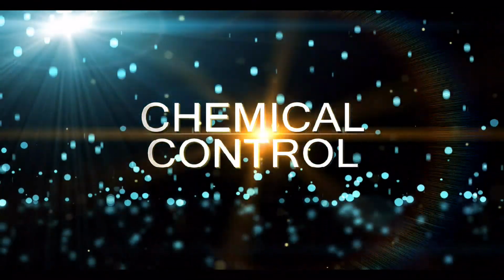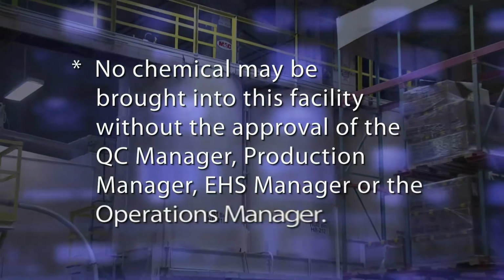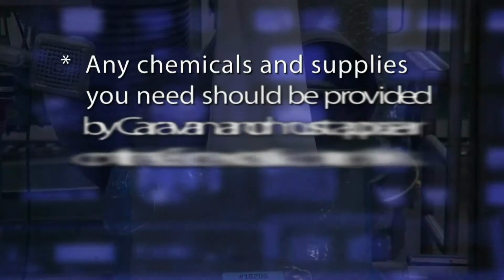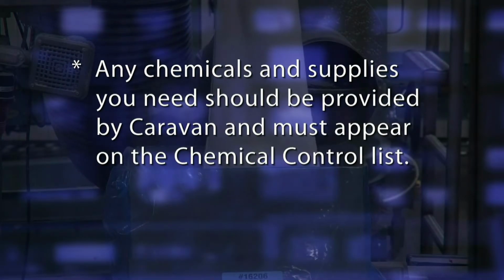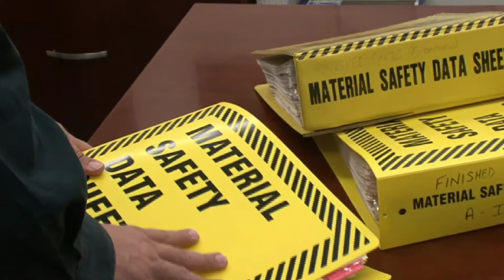We've worked hard to make the Caravan Chemical Control Program as easy as possible to comply with. Very simply, no chemical may be brought into this facility without the approval of the QC manager, production manager, EHS manager, or the operations manager. Any chemicals and supplies you need should be provided by Caravan and must appear on the chemical control list. A material safety data sheet for each product must be provided prior to bringing the chemicals on site.